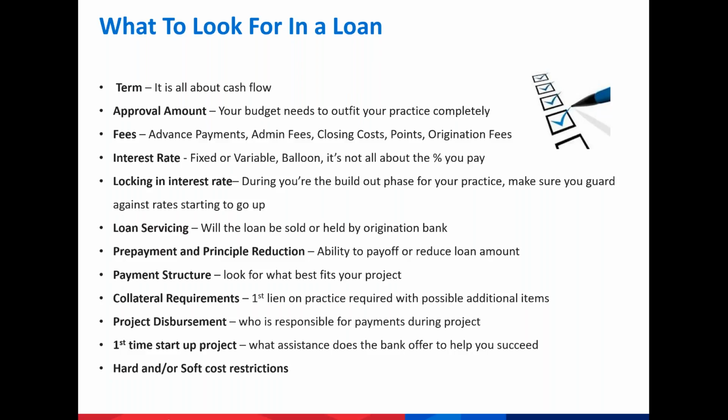But if the terms don't fit, in other words, if your payment is $5,000, $10,000 a month because it's a shorter term versus say $2,000, $3,000 a month, that could really move the needle on your practice and your plans. Because when you're looking at starting a practice, you have to take a look at the overall expenses that you're going to incur from the build out, the equipment, and then once you open your doors, what your recurrent payment is going to be. So term is very important.